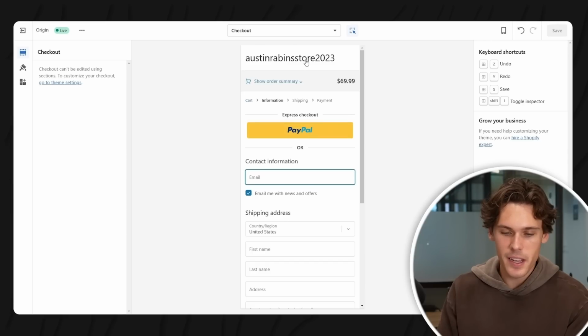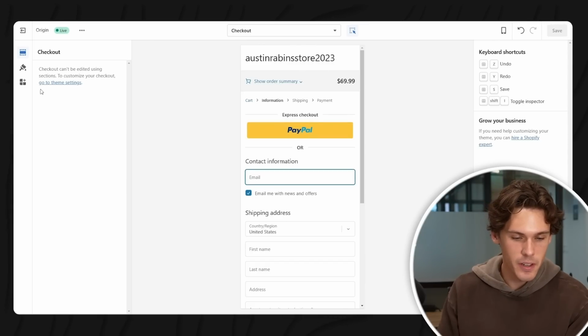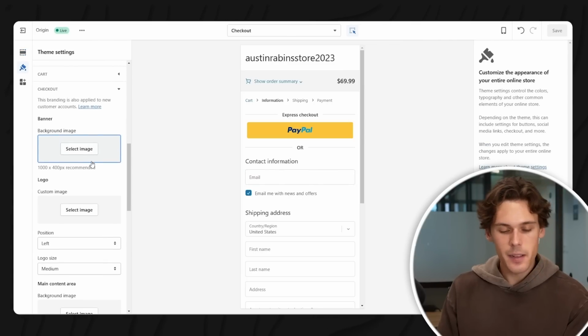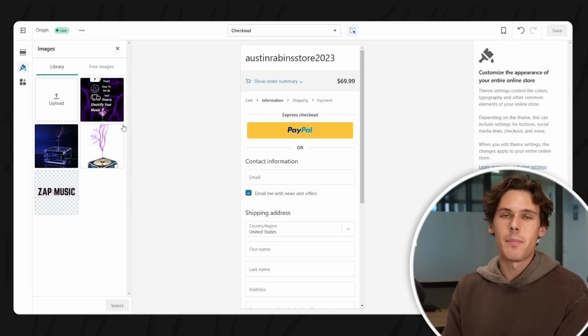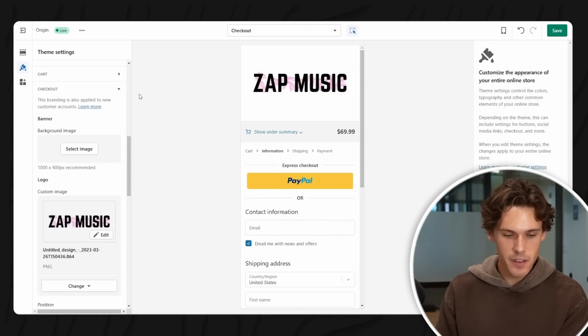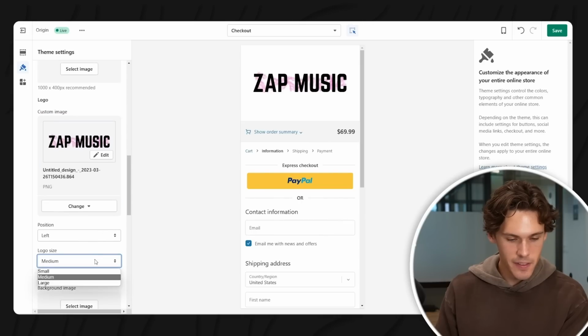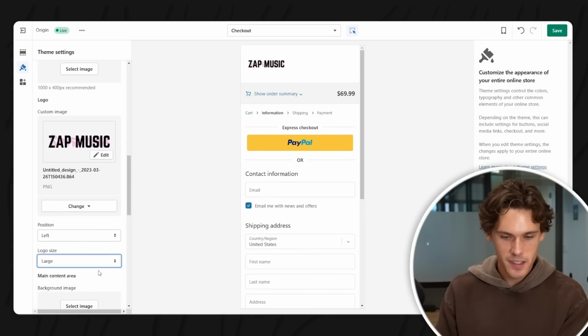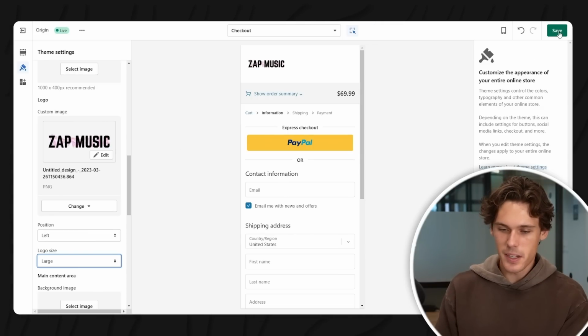So on the checkout page, you want to change this to actually have your logo. So we're gonna go into theme settings, and then you go down to checkout. There's a banner image that you can change and a logo. I don't really add the banner image because it can actually slow down your checkout even more. So we just do the logo here and position left, logo size. That looks a little, okay, small is way too, that was crazy. Okay, we're gonna go ahead and hit large. I don't know why it shrunk like that. Large looks pretty good, hit save.